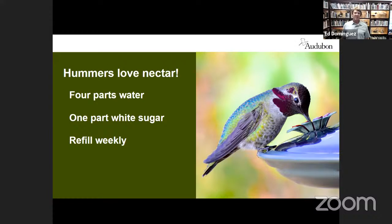In the summer months, when the weather has been warm as it is, you want to change and refill your hummingbird feeders every week and clean them because the sugar water in there can start to go bad. But during the winter, that's not nearly as much of a problem and your hummingbirds will really appreciate it.